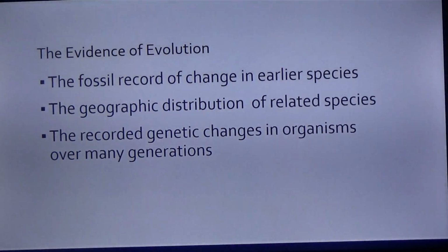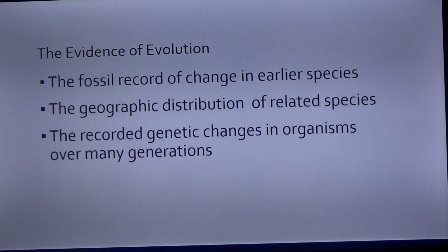The evidence of evolution. There's a lot of evidence found about evolution, but these three kind of stand out to me. The fossil record. The fossil record is big to me, because that shows how organisms change over time through fossils. They found fossils of old reptiles and old mammals and even old human skulls, and how we change over time.